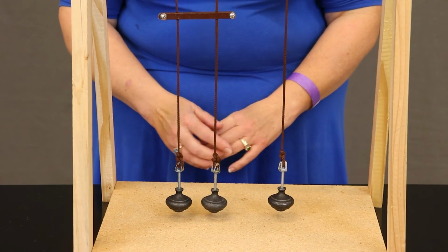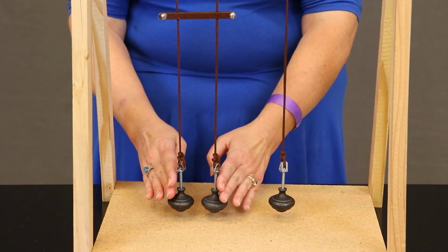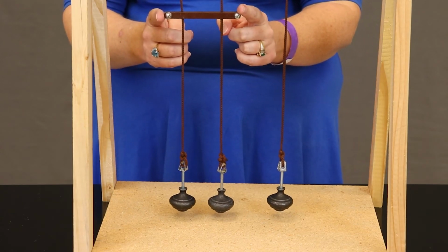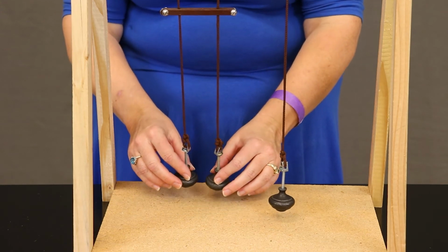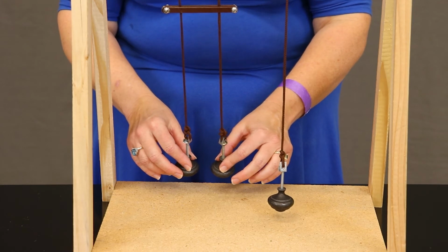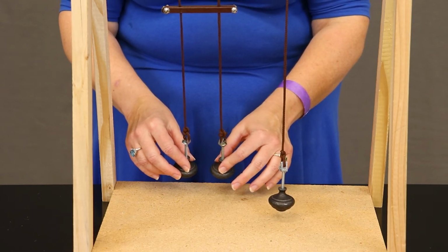All right, now we're going to look at these two pendulums. They are connected here at the top, and that's going to become important in a moment. But I'm going to start. What happens if I give both of these pendulums the same kinetic energy? Or I'm sorry, I made a mistake. Did you catch it? Did you catch it?